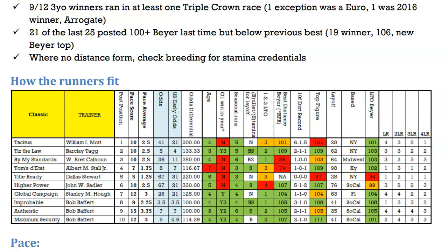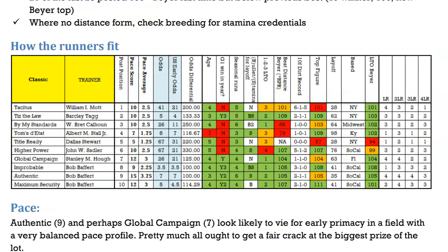The one I really like is Improbable for Bob. He's won 3 grade 1s on the spin. He's tactically versatile. He sat last of 5 last time behind Maximum Security and cruised by them in the straight. That was 9 furlongs. He's won over 10, so there are no real reservations about his stamina. Yes, he's the favourite, but I think he's a strong favourite, a legitimate favourite, and I think he'll take quite a lot of beating.